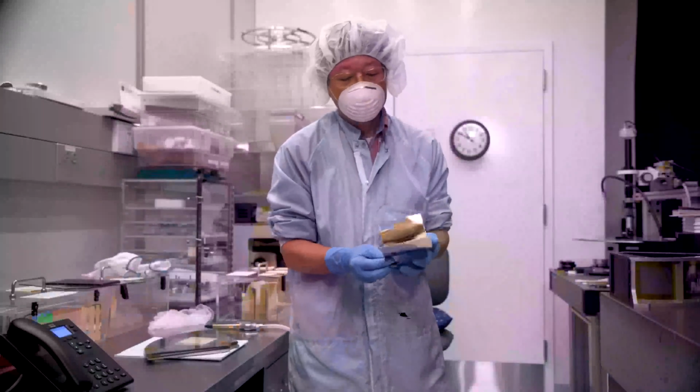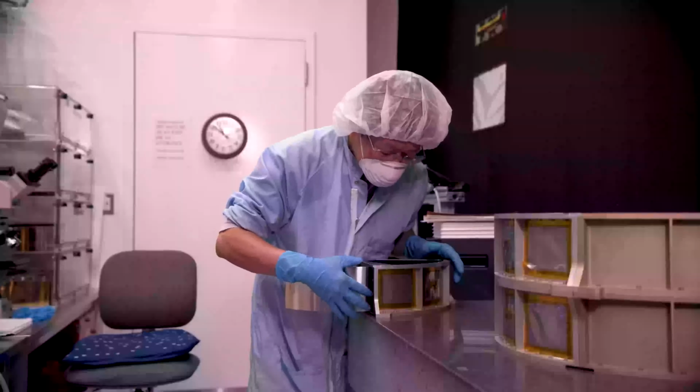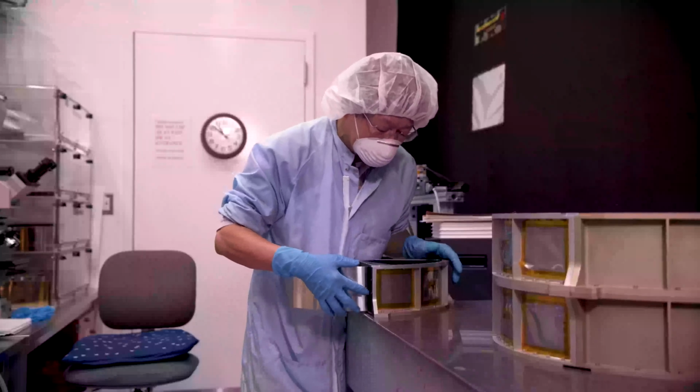XRISM also needs special kinds of mirrors, which were built at NASA's Goddard Space Flight Center. The type of mirror is called a nested mirror. It looks like a cross-section of an onion.